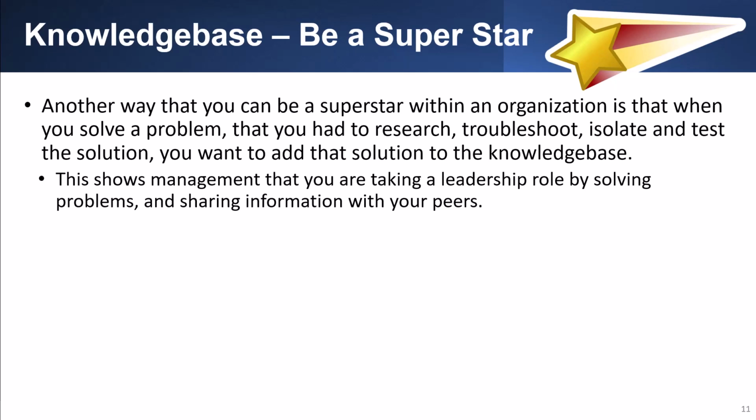Another way that you can be a superstar within an organization is that when you solve a problem that you had to research, troubleshoot, isolate, and test the solution, you want to add that solution to the knowledge base. This shows management that you're taking a leadership role by solving problems and sharing information with your peers.